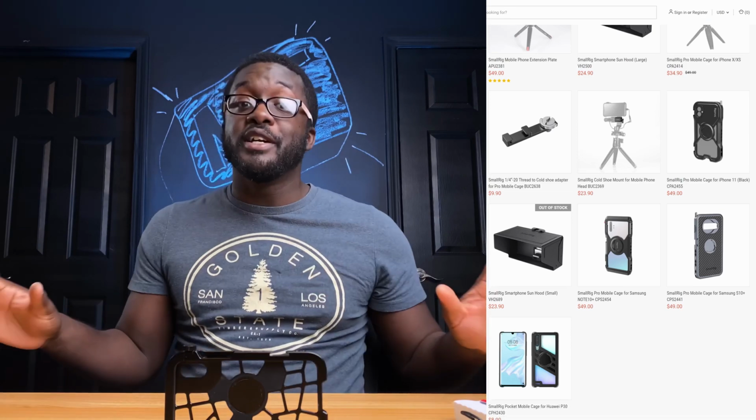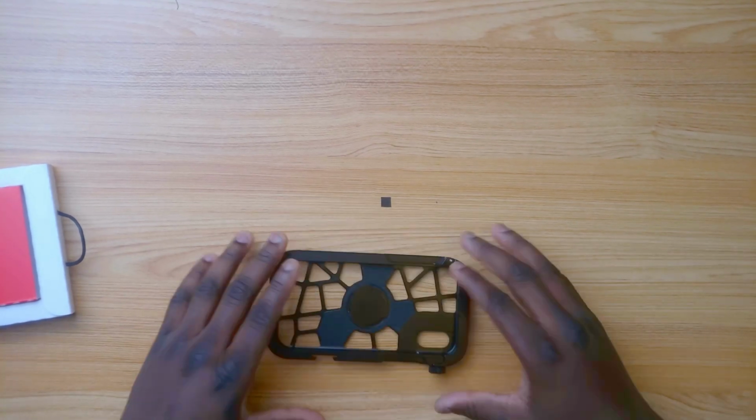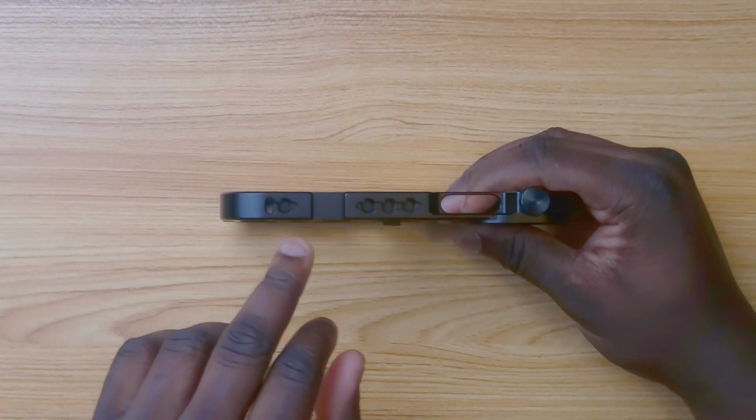So they were not playing around when they got into the smartphone business. They said, hey, if we're going to go into it, we're going to go hard. So not only do we have the quarter 20 mounts, we have about 4 of those right here.